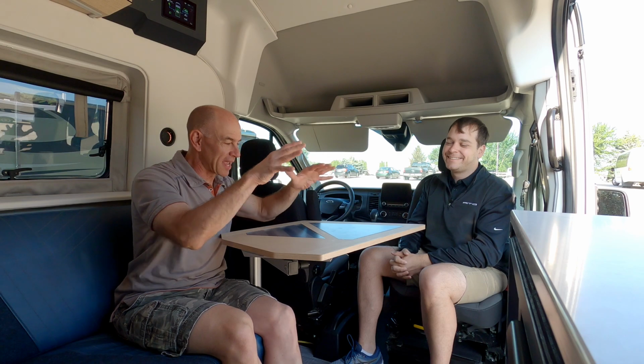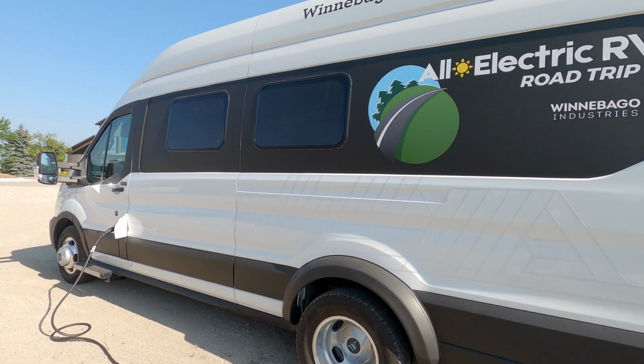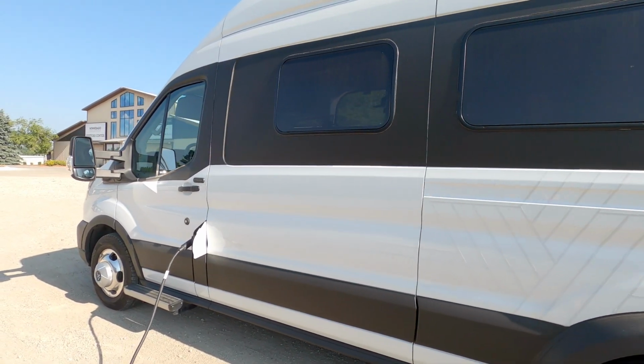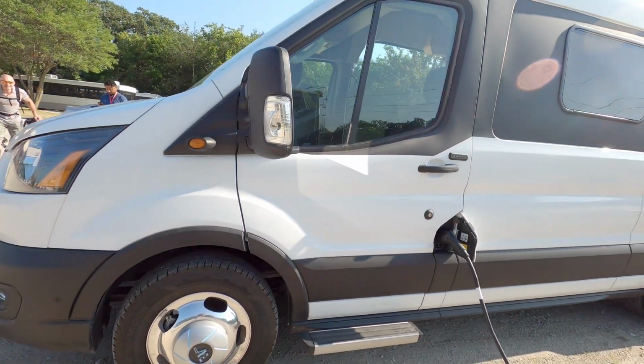Okay, so now getting down to this particular vehicle. This is based on a Ford Transit, but did you start with the electric Transit or did you start with something else? And what does the battery situation look like? Give me the basics. Yeah, we'll start with those nuts and bolts.